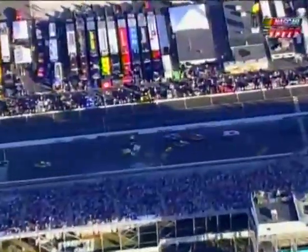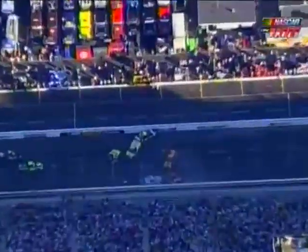Now watch this. Look how this thing develops. A couple guys get together. You think maybe you're not going to get hit anymore, but bam, you get it again and again. I know Tim Sauter thought, when will this wreck ever end?